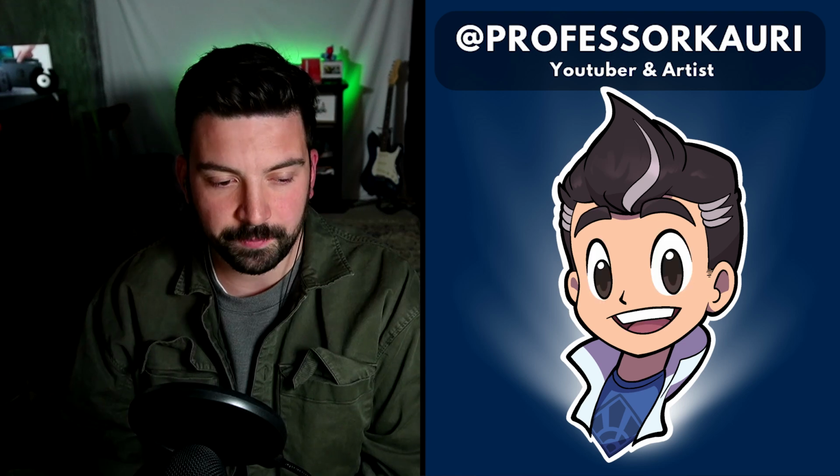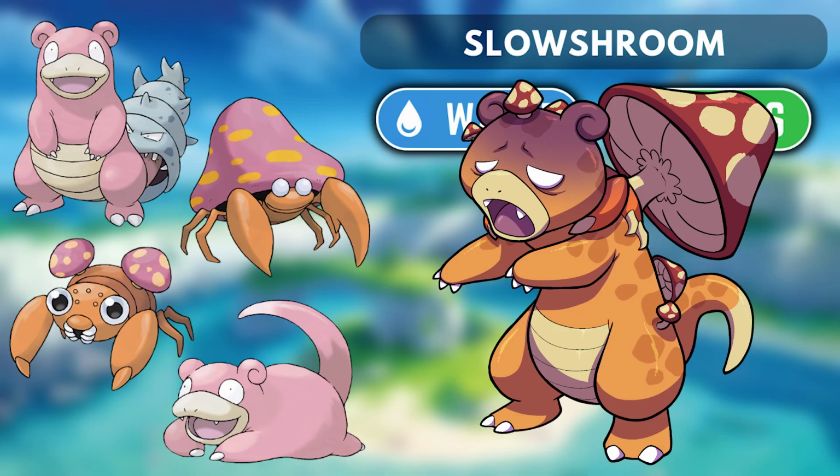All right, let's move on to the next Pokemon. This Slowpoke evolution is called Slowshroom, and it's going to be water and grass type. Slowpoke in Paras? This is so cool. Yeah, this was a real fun one to put together. Because of Paras essentially becoming a zombie of sorts, because of the parasite already on its own back, I liked the idea of Slowpoke also shifting into a more zombie-like state.